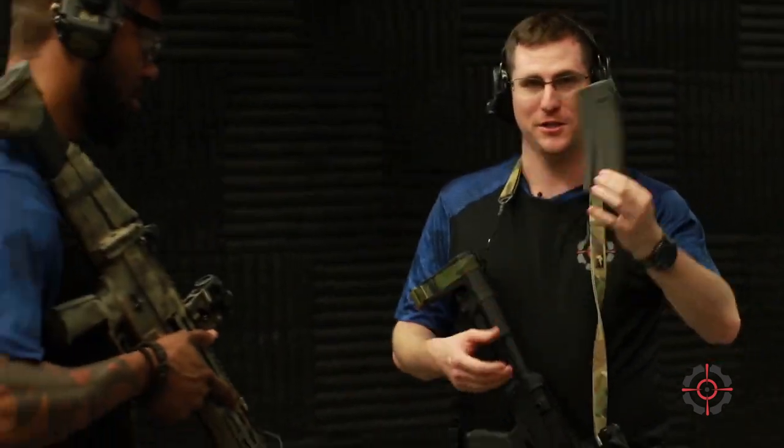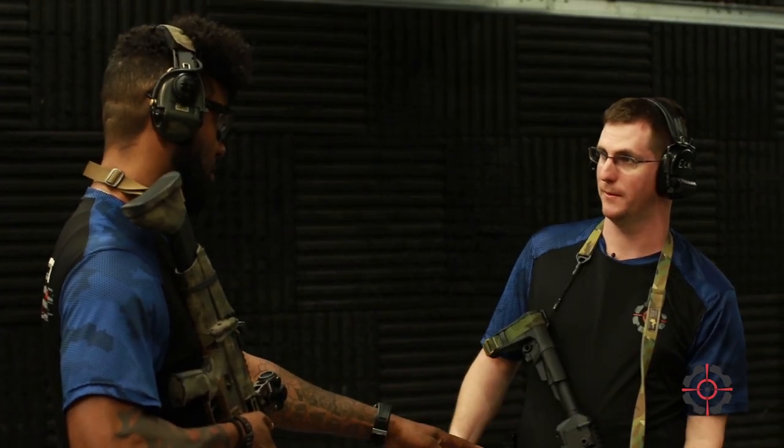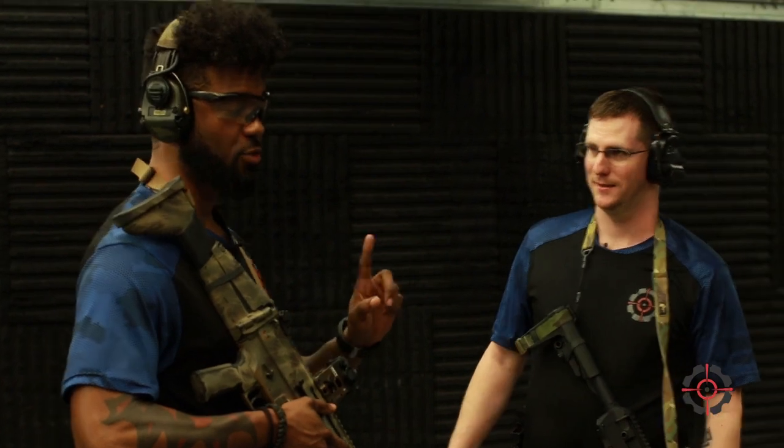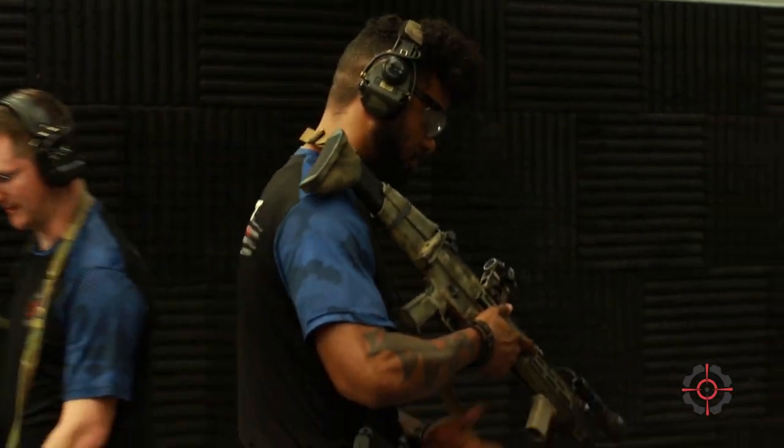Locked open. Uses standard GI mags. Doesn't like P-Mags. I mean, it likes P-Mags. Oh, this one? Gen 3. SCAR doesn't like P-Mags. They both have to run Gen 3s.